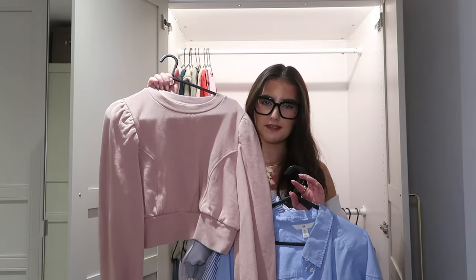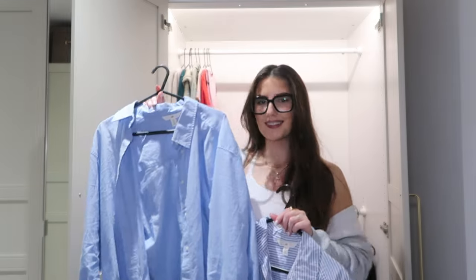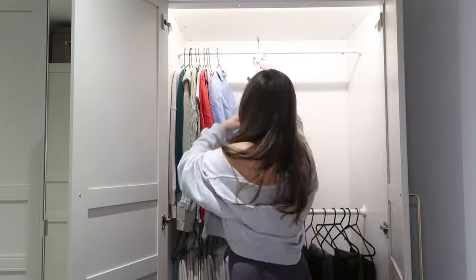I actually really like this shirt, but it's too small, so no. This is a fat no. Fat yes. Another fat yes.